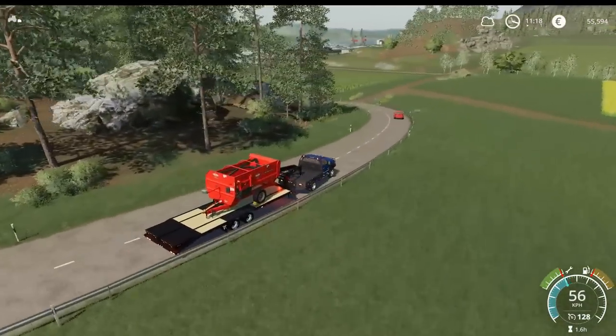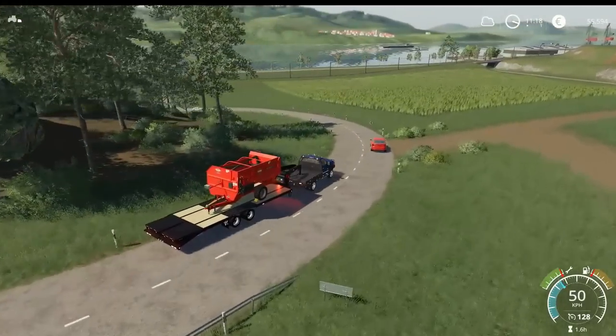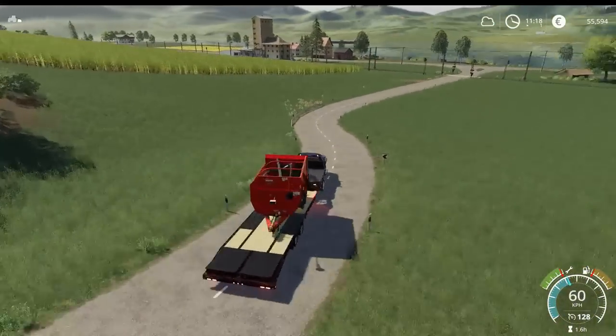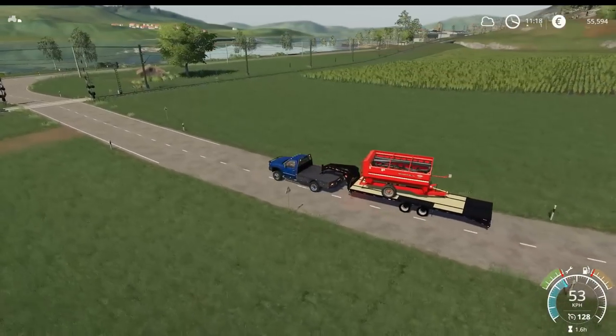I guess I am doing, like, only 60 kilometers an hour. It's not like I'm going that fast. We're passing. Oh, we're going to be in trouble. Oh, there we go. Perfect. All right, so no trains. No trains.